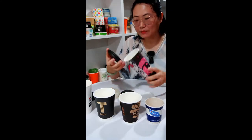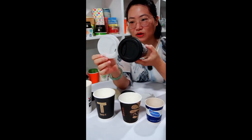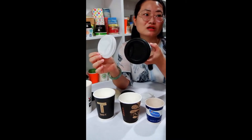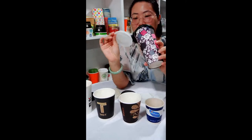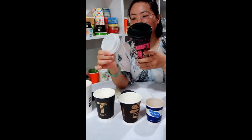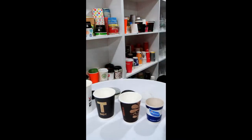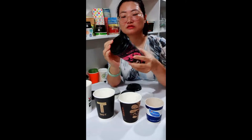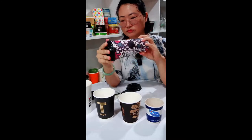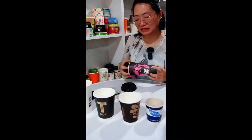This is the black color PLA lid. This is the white color PLA lid. You can compare them. It's not very great. As you know, the PLA lid is made of biodegradable material. It biodegrades easily in the earth when you use it. So the price is higher than the plastic one like this. This is the normal plastic lid. The normal plastic lid price is very cheap, but the PLA lid price will be higher. It will be about double the price of the plastic lid.